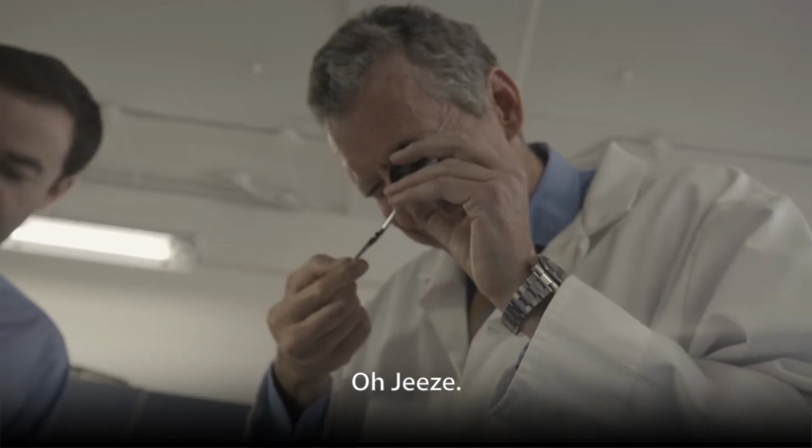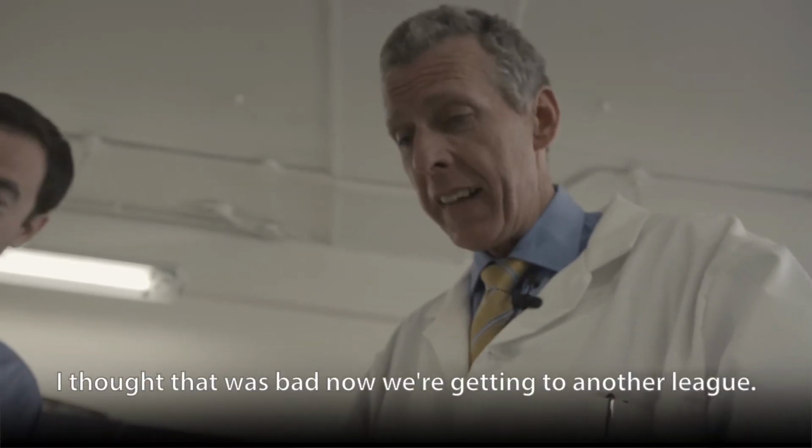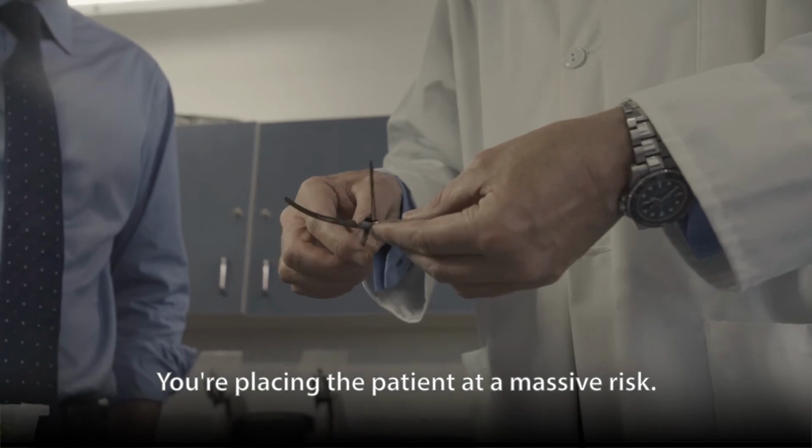Oh, Jesus. No. It's horrendous. It's getting worse. Honestly, it's getting worse. I thought that was bad, now we're getting to another league. Actually, the serrations have corroded away, there is nothing left. You're placing the patient at a massive risk.